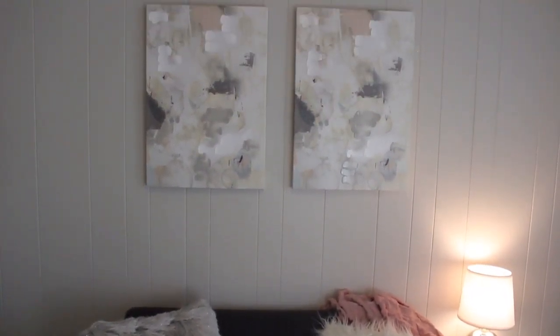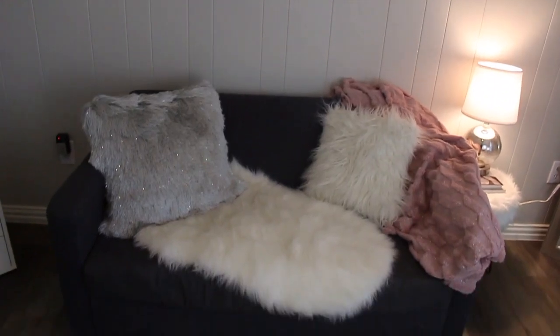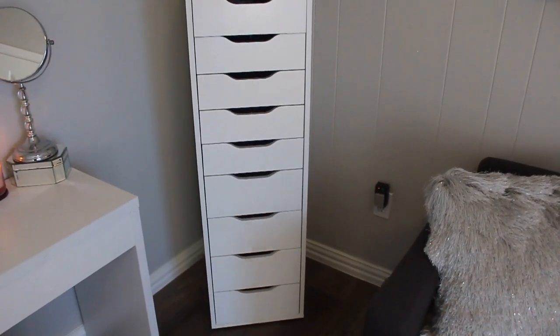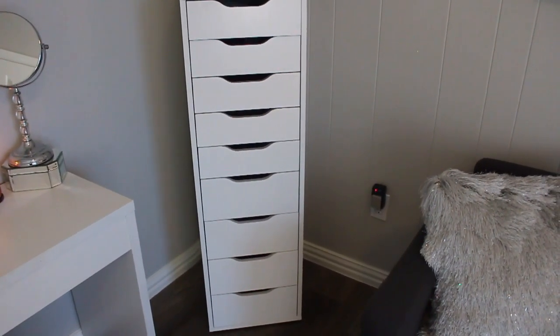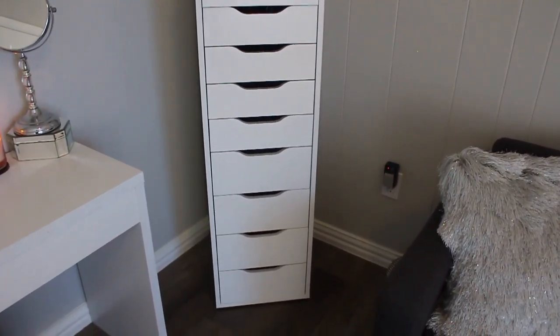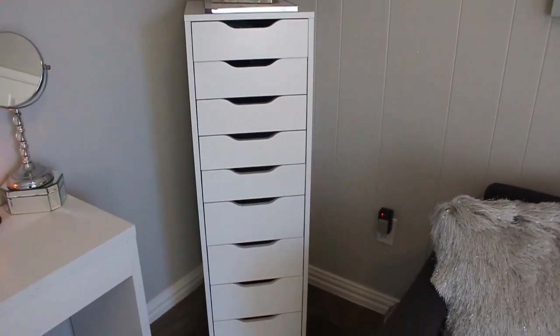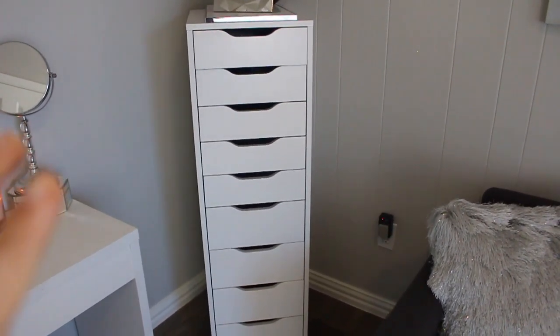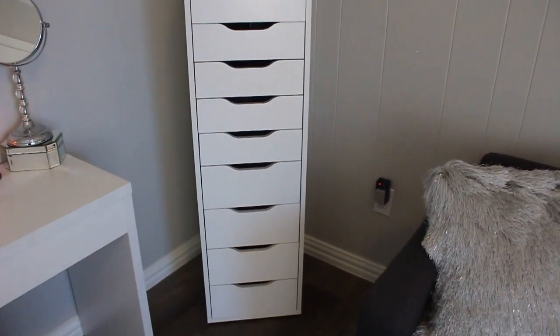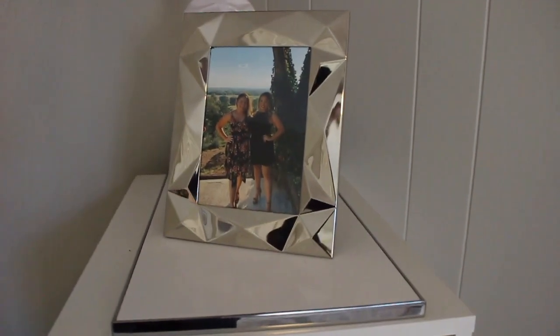It just makes the place feel more cozy, and again, I love those two pieces of art right on top of it. Now over there, you can see my camera battery is charging, so ignore that. To the left of it is just these IKEA Alex 9 drawers. I've had these forever. I really love them. They hold not only my makeup, but also some random pieces of paperwork and just, you know, those random things that we all have in our house.